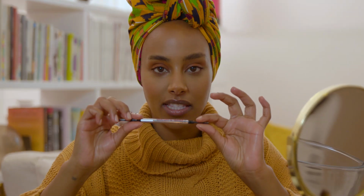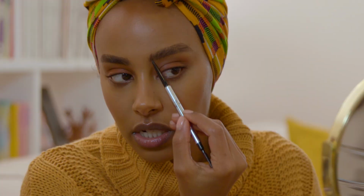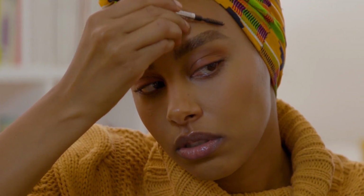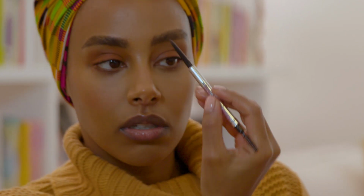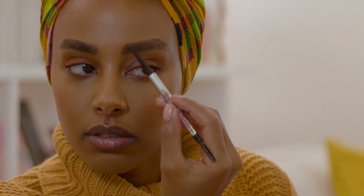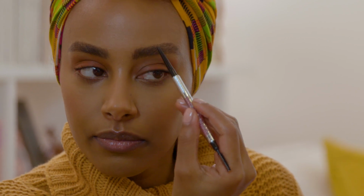This is by Benefit. It's the Precisely My Brow Pencil. This is in the color 4. I'm just gonna take this and comb up my brow hair. So this color is actually one of my favorites because it's kind of a little bit more current, I think, to do less of a warmer color in your brows. They have a couple different colors. They even have one that's called just gray, which is really nice.